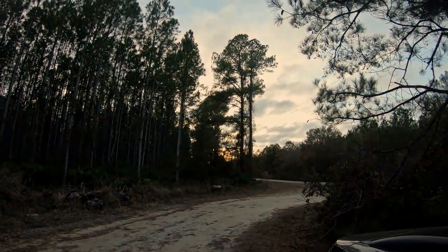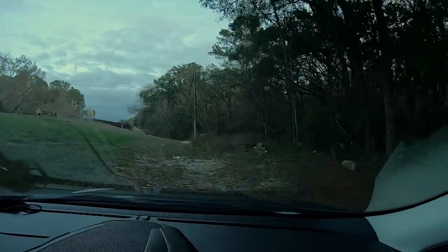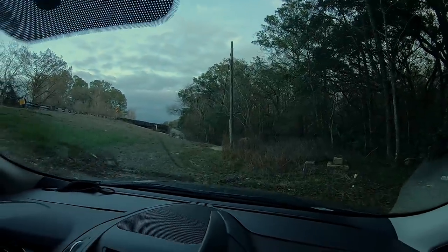Well, it's going to be getting dark soon, guys. I don't know if you can tell. That sun is going down, but we need to find a little bit more. Probably last spot of the day. Yep, that's what I was about to say. This is the end of the line here. Getting dark. We'll see if we get anything else.